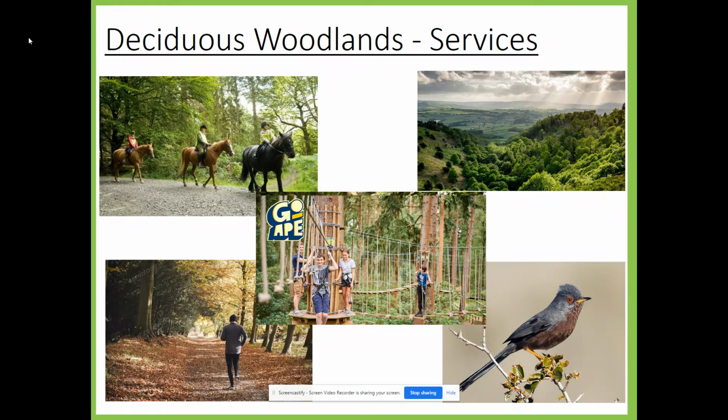You can see some pictures towards the bottom. Woodlands also provide lots of health benefits. A lot of the people who visit take part in activities like jogging, walking, cycling, and dog walking, and therefore the people who visit them receive obvious health benefits.